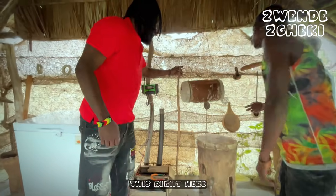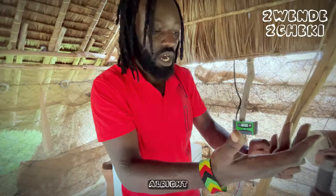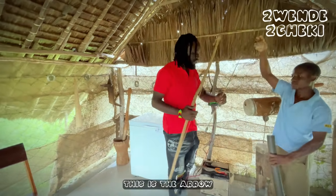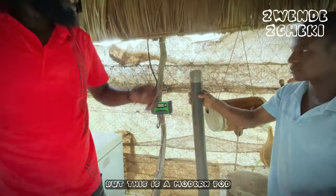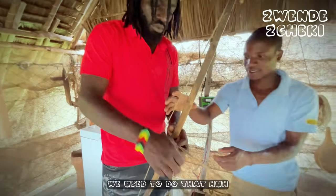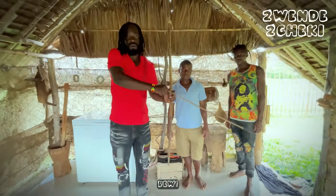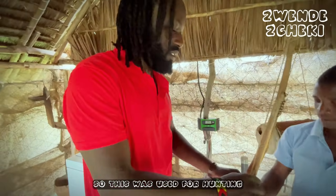This right here is our traditional bow. All right, this was used for hunting. This is the arrow. This is the pod that they carry the bow with. But this is a modern pod. But this is the arrow. Back in the olden days, we used to do that, huh? Pew. Pow! And you kill an animal. So this was used for hunting.